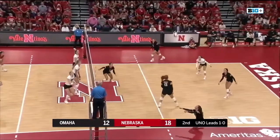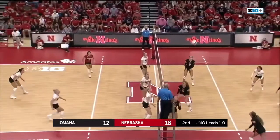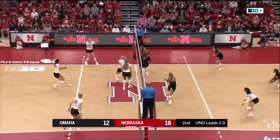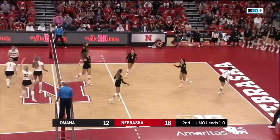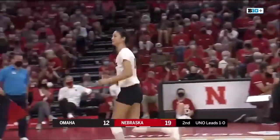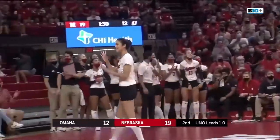Lexi sails it just over. Passed by Rachel Fairbanks, not so good. Bumps that right back to her, 10-foot line. She straddles, fires, Doug. Husker volleyball fed left. Kubik, it's just out. Hold everything. Block, touch, point, Big Red, 19-12.